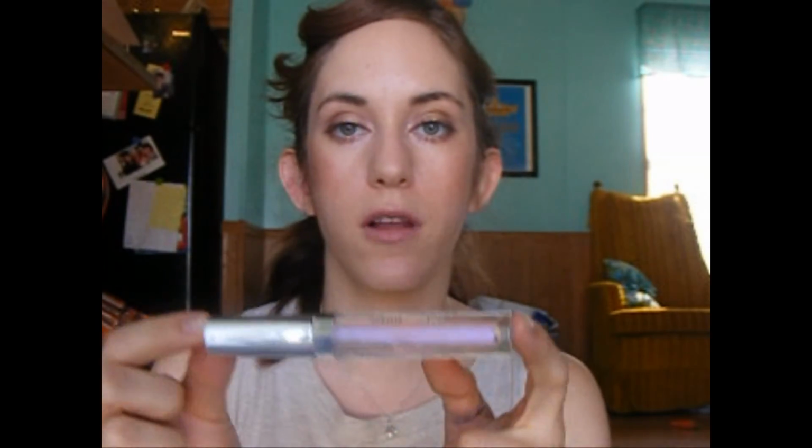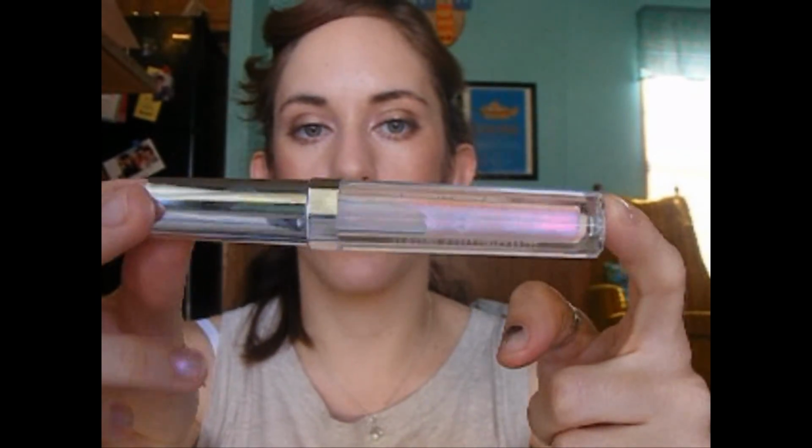This is the Bare Minerals Marvelous Moxie lip gloss. It is stunning. It's like a moonstone sort of opal looking product in the tube. It does not look like that on the lips, but it's a nice gloss. It's creamy, it's not sticky. It smells really nice. It smells like mint, like peppermint.